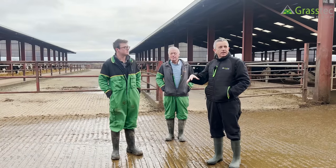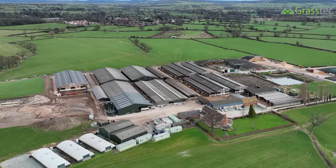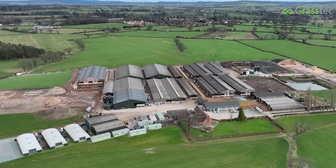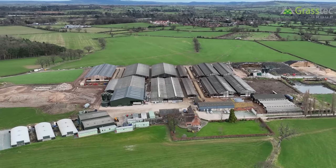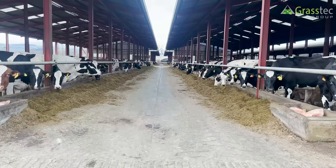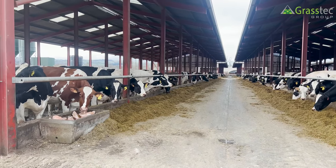So Miles, we're here at the back of the collecting yard now. You've a lot of sheds here, I suppose. Maybe describe the number of sheds you have and the number of cubicles in each. Okay, so all the cows are milked in groups of 200, all head-to-head cubicles, sand bedding on a Wilson mat.